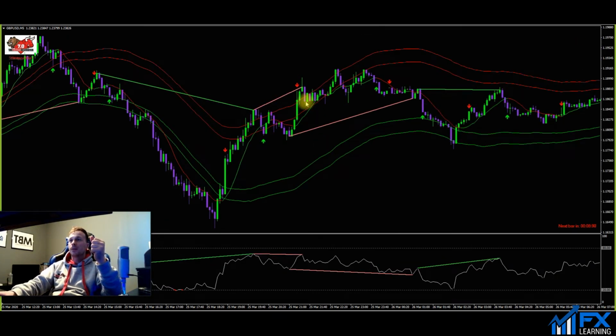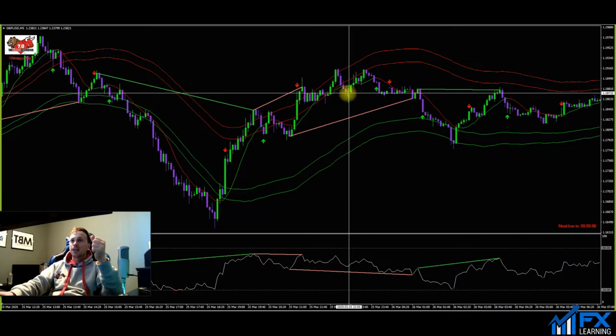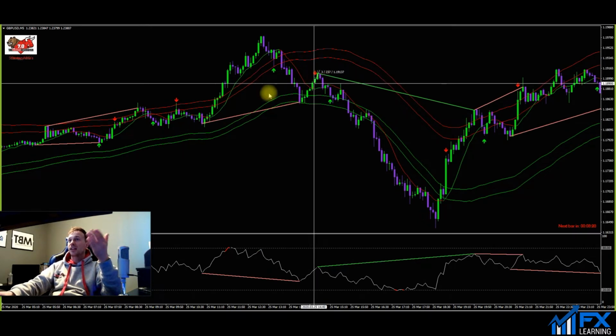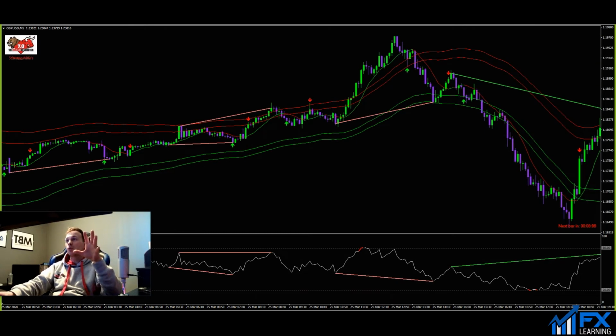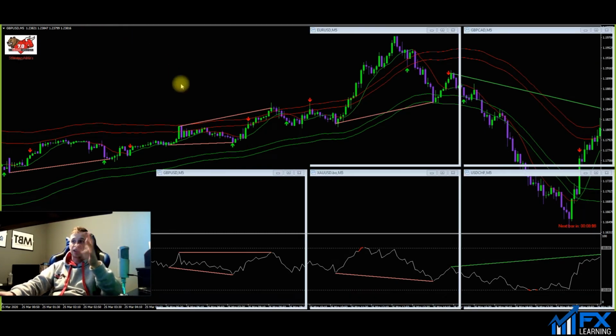Again here, this one might have, no, you would have entered maybe there, so you would have got a bit of drawdown there, but then again, that trade went to about 91 pips. Again here, close below the TCA line just there, you would have entered there. Again, you got 23 pips. Again here, would have entered down there, you would have got 5 pips. So as you can see, that is pretty much what I've been doing for the past 10 days, 2 weeks.